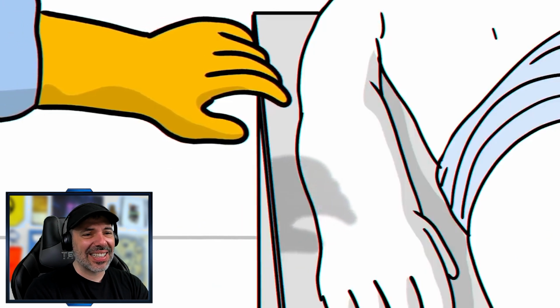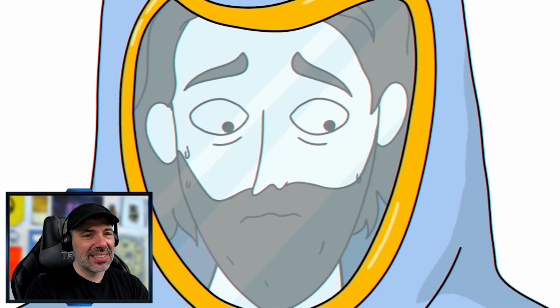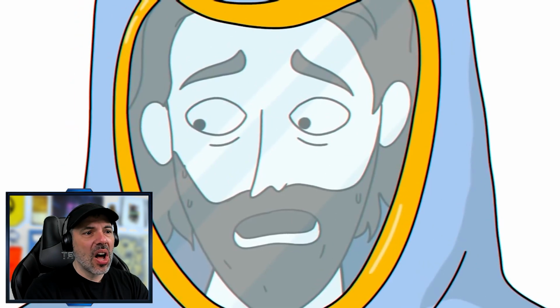Like it's gonna attack? The doctor gets closer and closer to the man's hand. Oh my gosh, dude. When out of nowhere, the room is rocked by an explosion. Oh no!